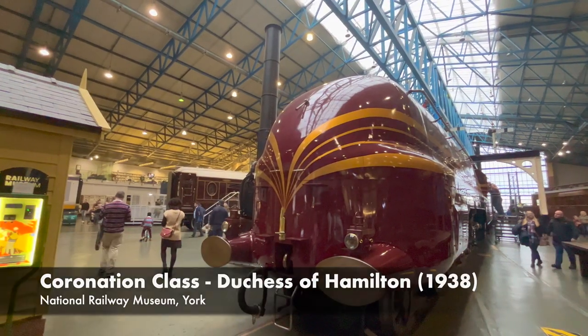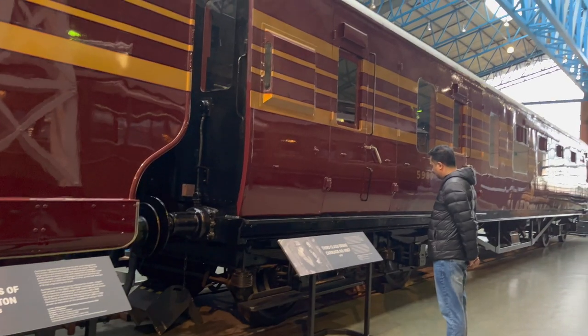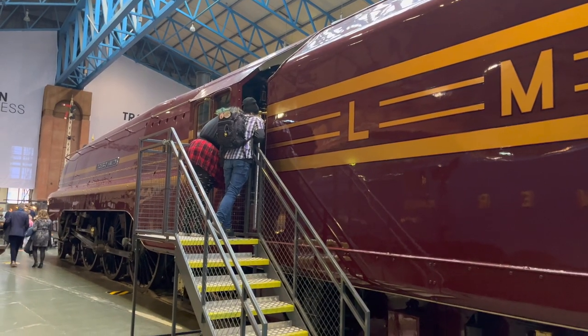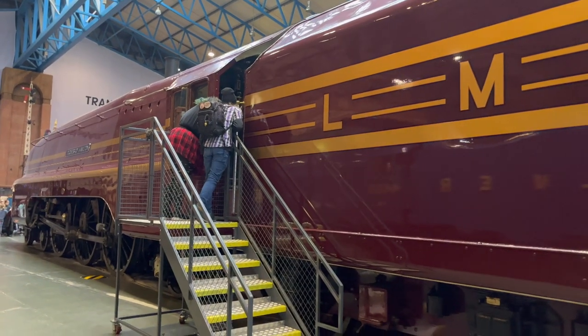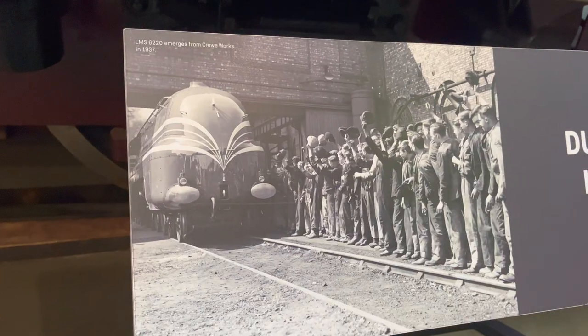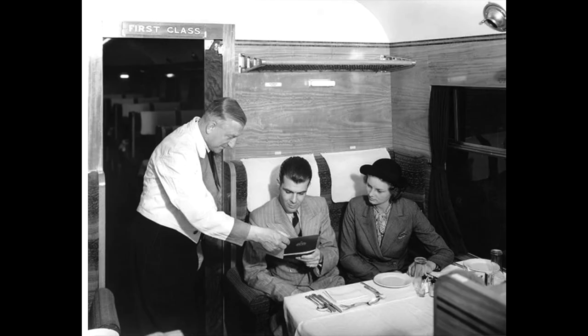The Duchess of Hamilton refers to a famous steam locomotive in the United Kingdom. It is a preserved LMS Princess Coronation class steam locomotive, built in 1938 for the London, Midland, and Scottish Railway, LMS. The Duchess of Hamilton is renowned for its streamlined design and was part of the Coronation Scot train service, known for its speed and luxury.